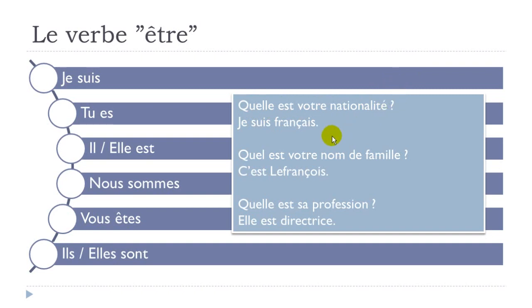So if you want to present or to say where you're from, okay? So we're using this être for that, you know. Je suis, okay, so you get here, it's already. And then you put this français, okay? It's French. Je suis français, okay?